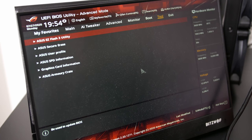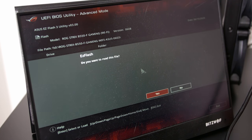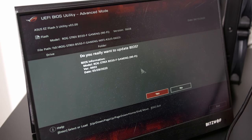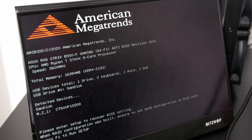Okay, we're back to Easy Flash Utility. Go to this, find the cap file, should be this one. And here we go. Yes, we want to update the BIOS. And don't touch anything, just make sure that it's updating. Also, I highly suggest not doing this while you are in a thunderstorm, or under any weird circumstances, because you don't want the power to shut down, and if it does shut down, you're going to break the BIOS. So we can just wait for it, and once it's done downloading and updating the BIOS, it might restart a couple times. Just don't touch anything, and it should be back to normal.